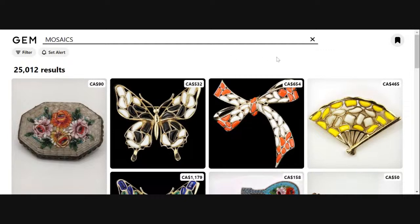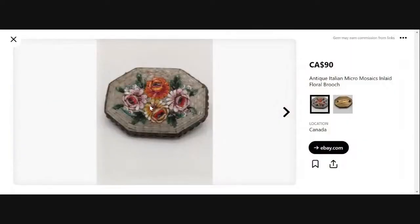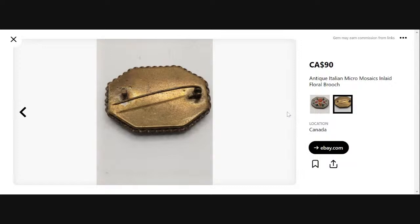All right. Let's begin here. This is quite a nice example. I like it a lot. It's got some of those almost vitreous white glass pieces as well as some floral pieces. It's available on eBay, coming from Canada. So this one's going to be from the 20th century, but still beautiful, and I think it's an early example.